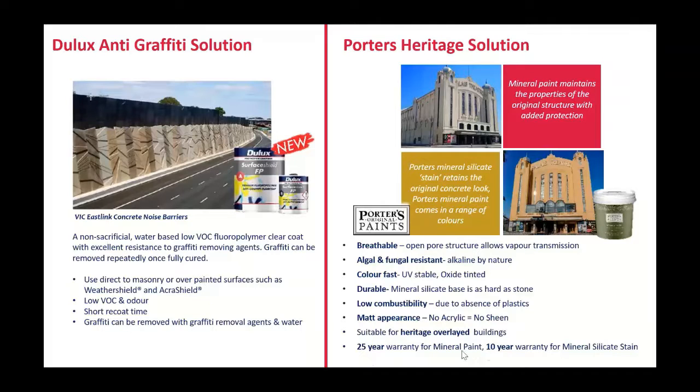But it's such a great product. You get a 25-year warranty for the mineral paint, the coloured one, and there's a stain, a clear coat, which you get a 10-year warranty for. Again, suitable for heritage buildings, really great UV colour stability, and really good algae and fungal resistance. An example there is Calais Theatre. We're really proud of that. We painted that recently, and it won't need to be painted for 25 years. I know Princess Theatre has been painted here in Melbourne, but lots of heritage buildings use Porters paint. So if you do have heritage properties, think about this particular solution.